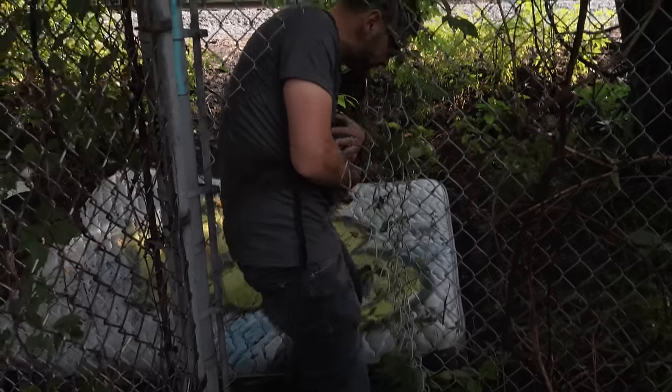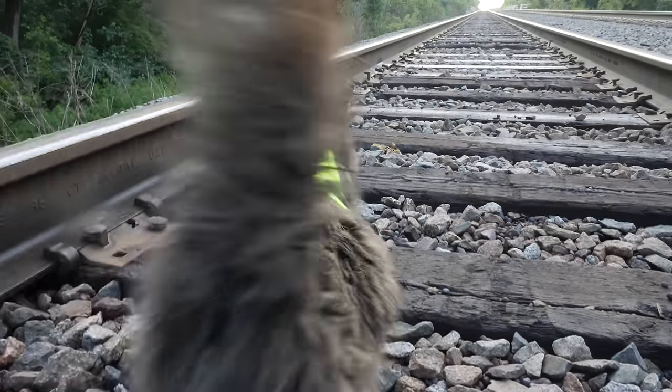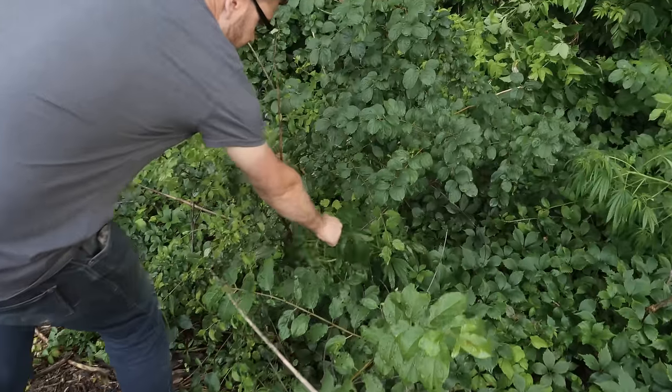I also have a cat. Dangerous to go into the woods alone. Make sure you bring your cat for protection. Dubby leads the way. She's a trained stick finder. Which way, Dubby? Oh, want some of this?